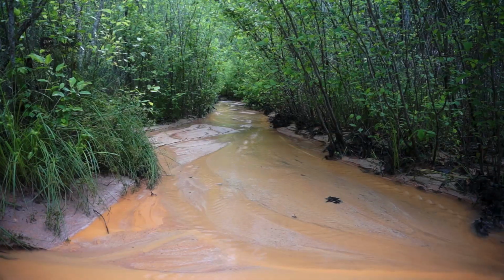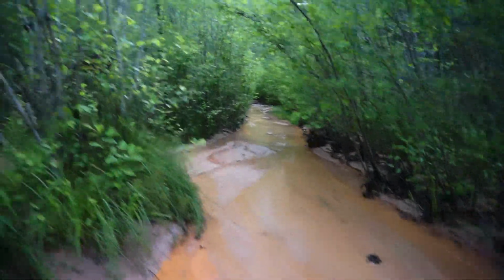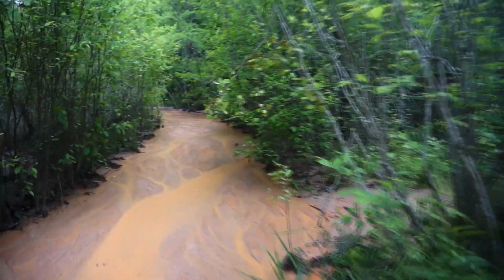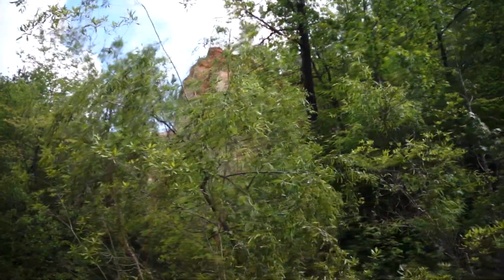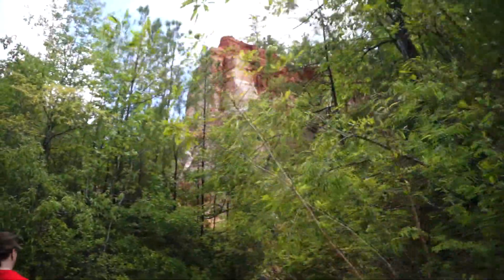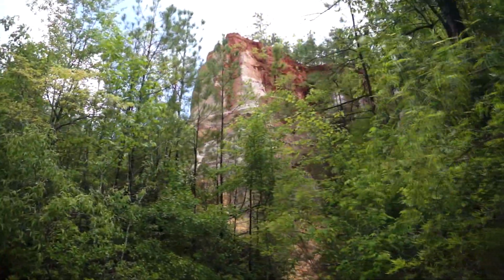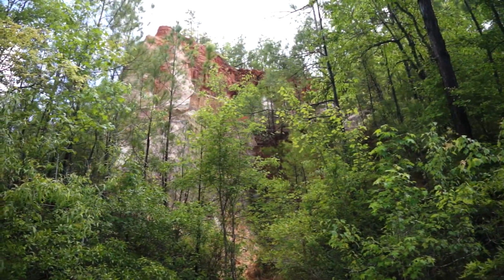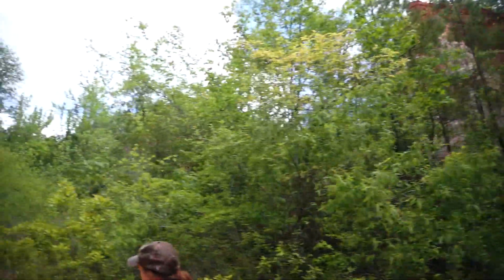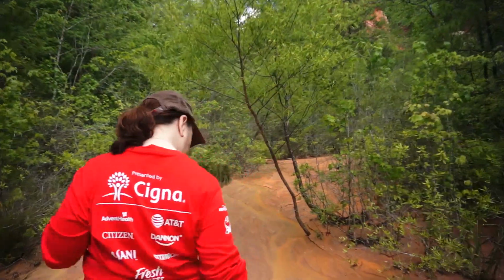I don't know if that's a trail or just a creek. They both look like creeks. Up a little bit further, starting to see some cliffs. A lot of red Georgia clay. It's just beautiful.